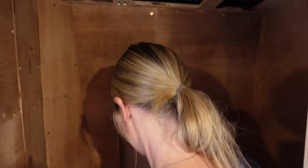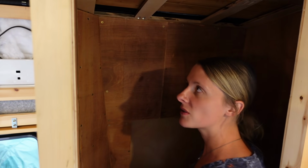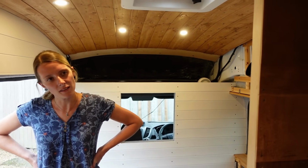How's it feel? Pretty solid. So we've just got to do the ceiling panel now. If I'm sitting on a bench seat here, it's quite hard to simulate. Should actually still be able to see nicely outside the door, which is pretty cool. It doesn't block up too much. You happy with that? Yeah, I think so. Yeah, I think that's turned out really well actually.